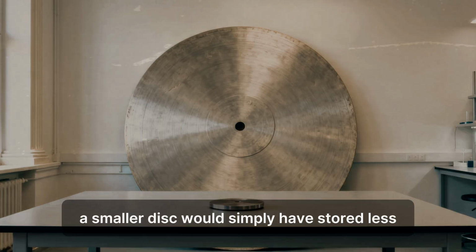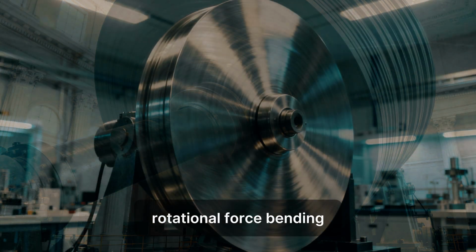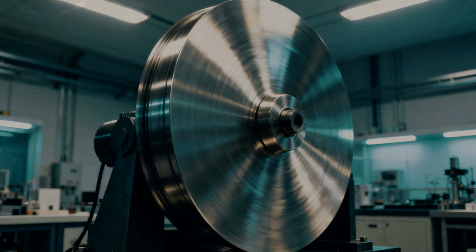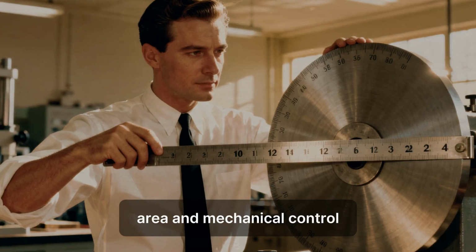A smaller disk would simply have stored less. A much larger disk would have produced greater weight, rotational force, bending, vibration, and balancing problems. 24 inches represented a practical compromise between recording area and mechanical control.